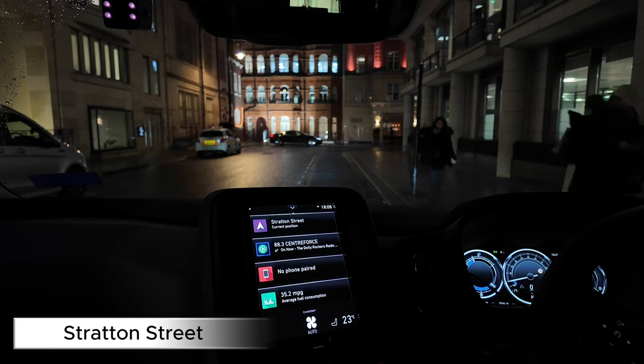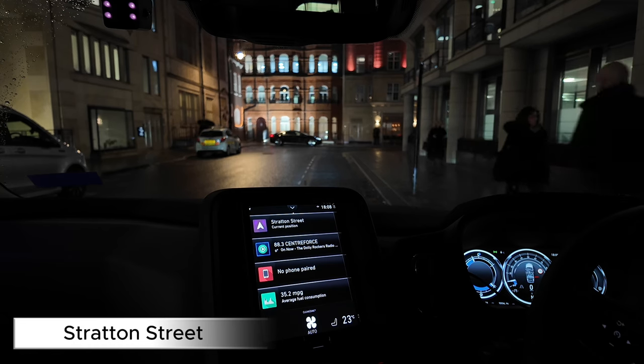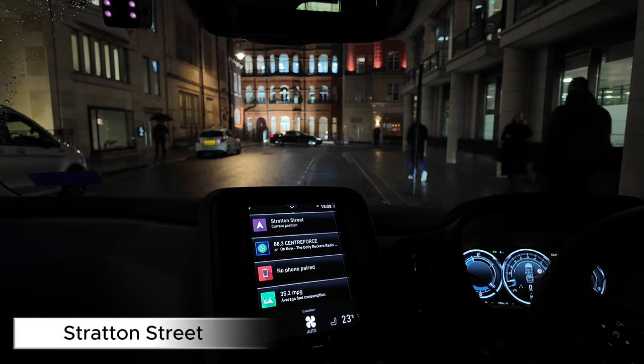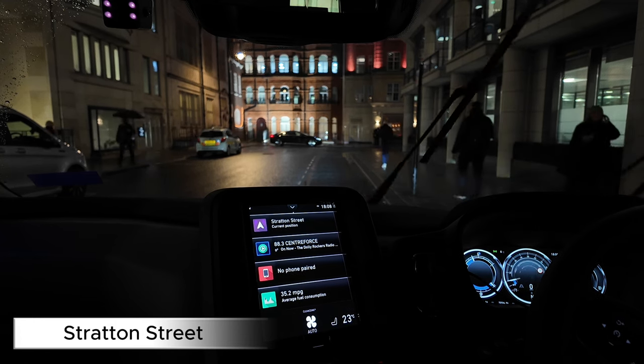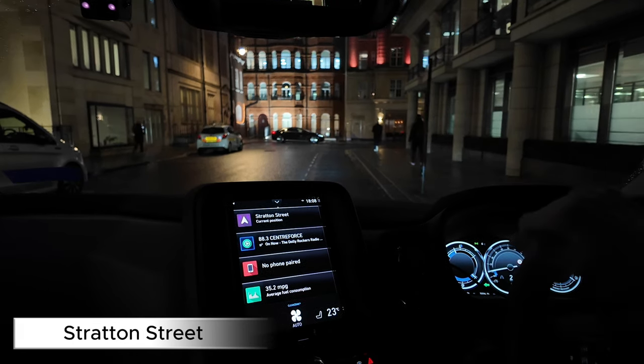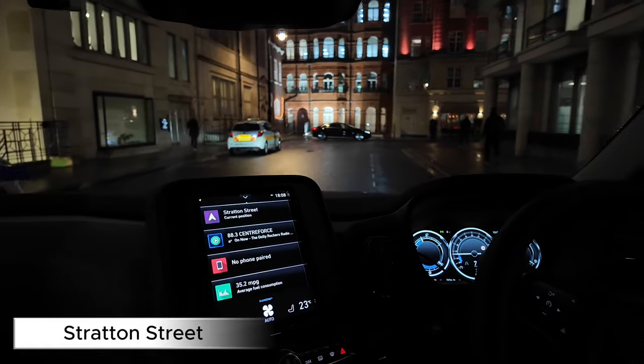So after dropping a customer off on Berkeley Street, we do the right onto Mayfair Place. As we do the right onto Stratton Street, we get a hand straight away. Gentleman jumps in, wants to go to Royal Hospital Road or just off it in Chelsea. So we leave from Stratton Street.